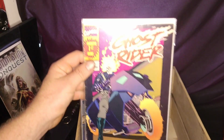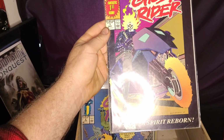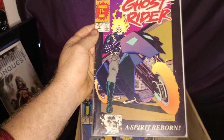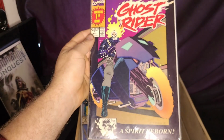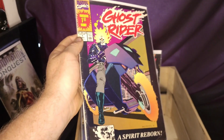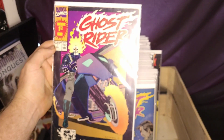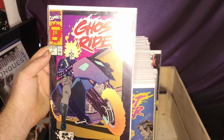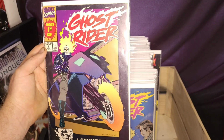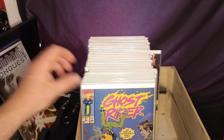So now we are on number 1. This is a second printing of it, this isn't a first printing. But this is the first Danny Ketch Ghost Rider. So it's not Johnny Blaze, this is Danny Ketch now. And I believe it's my arm that's the reason the camera struggles to focus. But very cool comic, very cool number 1 to have. And again, straight into number 2.